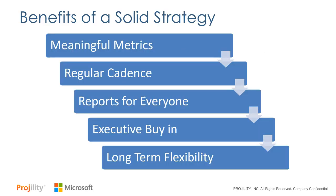So really kind of to summarize the benefits of putting a really solid business strategy in place around PPM reporting, you'll be able to track and manage your meaningful metrics that are important to the business, whether it's IT or finance or operations. They'll be able to measure what's important to you. Be able to get into a regular cadence of communication so you're not throwing people off. They'll be able to run their status reports when they need them or run ad hoc ones and not keep calling you and saying, hey, this data doesn't look fresh.